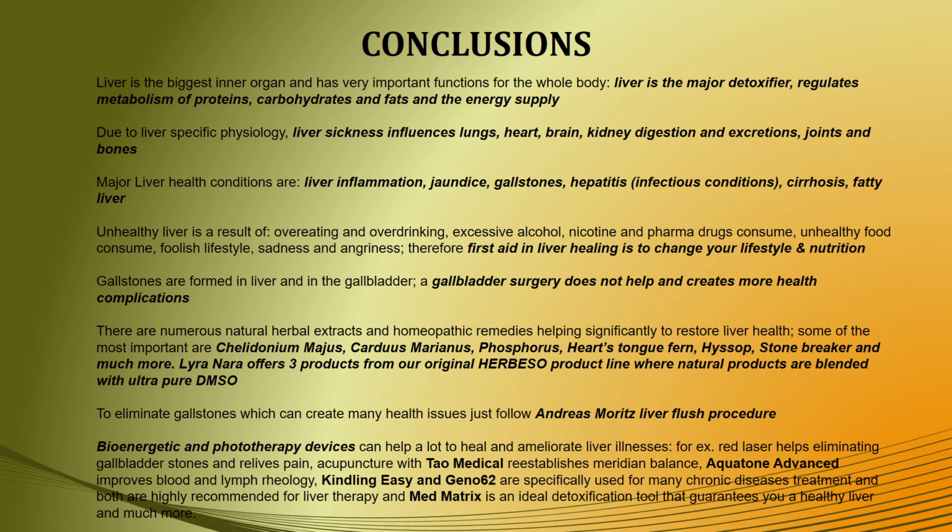Just follow Andreas Moritz's liver flush procedure that we've shown you, also highly recommended to keep your liver in a healthy state and your whole body. Therefore, bioenergetic and phototherapy devices can help you a lot to heal and ameliorate liver illnesses. For example, red lasers help eliminating gallbladder stones and relieve pain. Acupuncture with the Tao medical system reestablishes your meridians balance. Aquatone Advanced improves blood and lymph rheology.